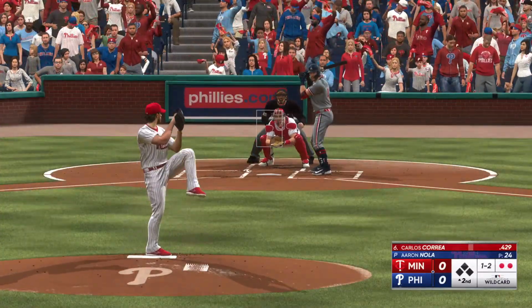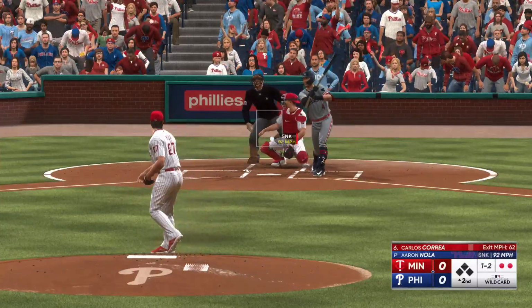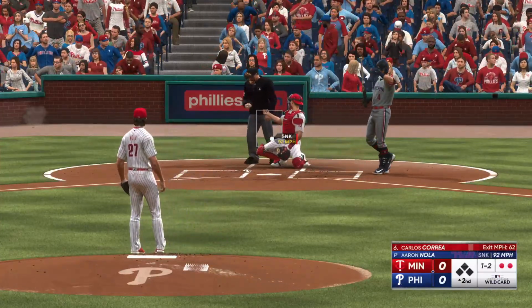Kicks and fires. Foul ball still, a 1-2 count.